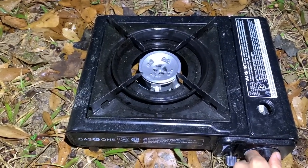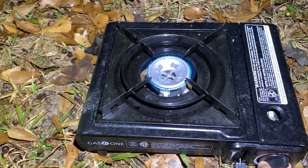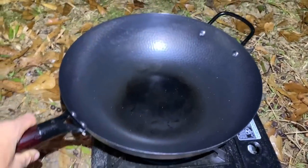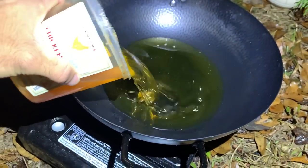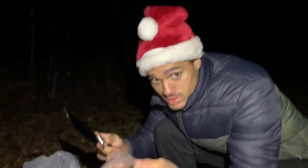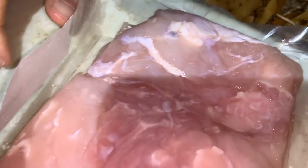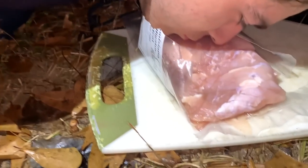Make the fire. Fire! Some oil. Pierre's cold. Alright, let's cut the alligator. Smell check. Smells like fish. Give it a smell. Very slight fish.